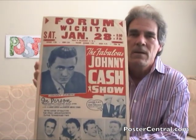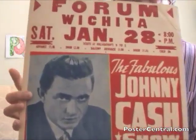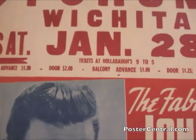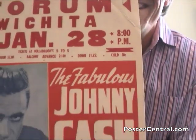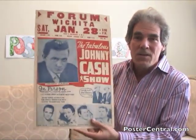So for the next one, notice how good looking this poster is. And by the way, I should point out along the top, it's pretty neat to look at the prices. They're just so reasonable for back then. You have both advance and at the door. And I like the way it says, child, 50 cents. Oh, that's pretty neat. So anyway, great looking poster to 1962.